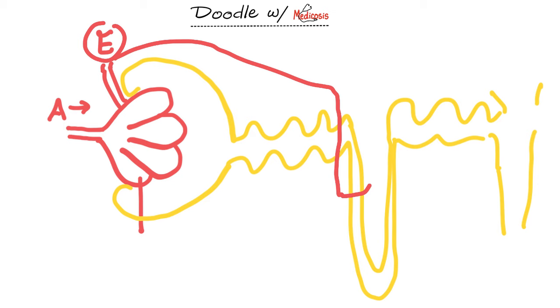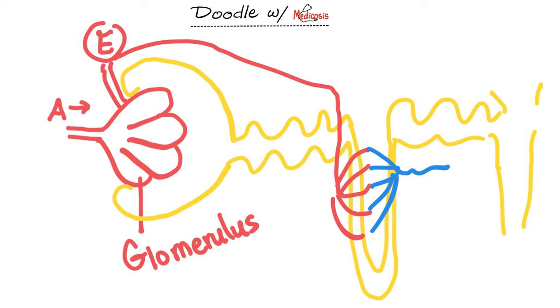What is the fate of the efferent arteriole if you follow it like this? Where is it going? It is going to become peritubular capillaries, just like that. So does the kidney have vessels? The answer is yes. Does the kidney have nephrons? The answer is yes. Does the kidney have tubules? The answer is also yes. And what's the name of this tuft? This tuft is called the glomerulus. And therefore, we can divide kidney disease into glomerular diseases, the red color, and tubular diseases, the yellow color.